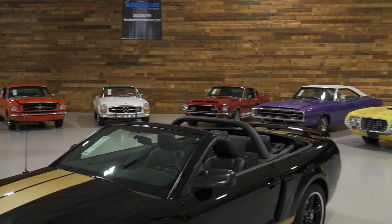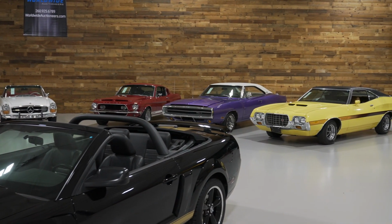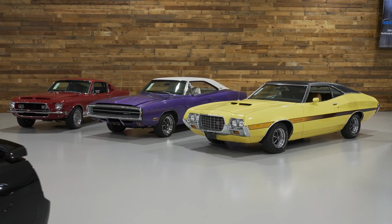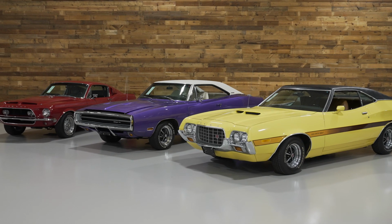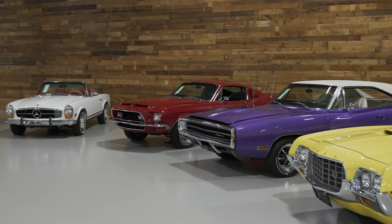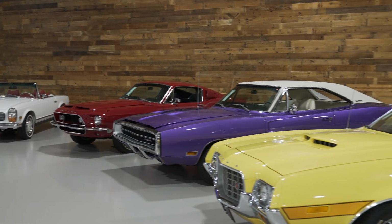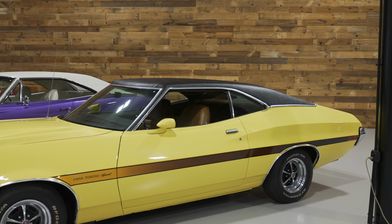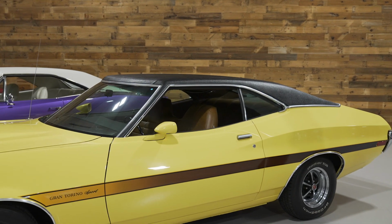It's obviously not muscle, but who doesn't like a plum crazy Mopar? Plum crazy, and this car is nice underneath as well as on top. Paperwork on the Torino. The Torino is great. It's very rare, with all of the options.